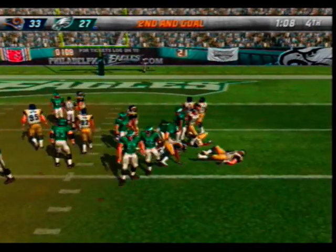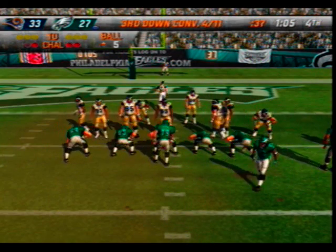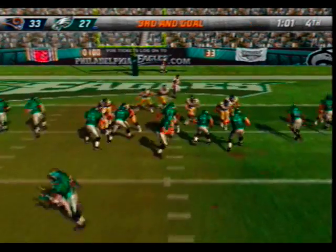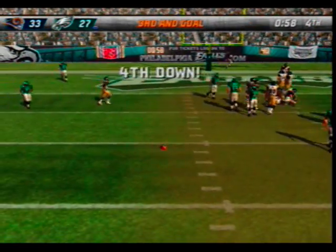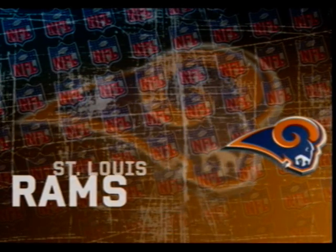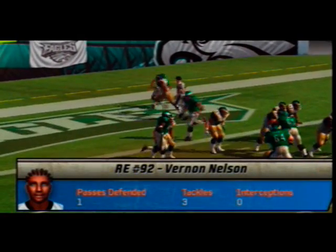Receives the handoff. Alexander is there on the stop. And it looks like they're going to go with a no huddle. With the throw, someone gets a hand up and it drops to the ground. Have a look at this big defensive lineman. He couldn't get to the quarterback, so he got his hands up and he knocked it down.